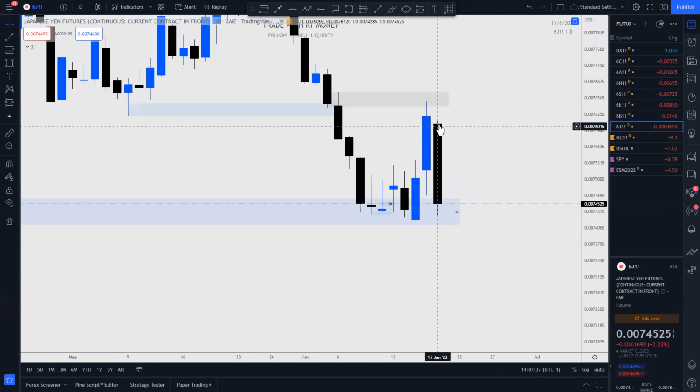I like to see the engulfer take the top out, or the body match the opening close. This is the close. I like to see the open of the bearish candle to be at the very least equal, and that body is not equal. But we did take out the low. That's cool, but we didn't take out the beginning of the impulse. So you've got to take that into consideration.